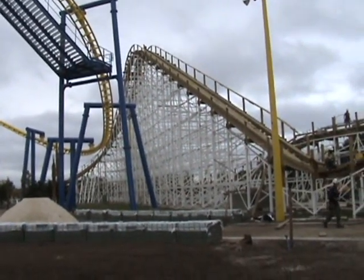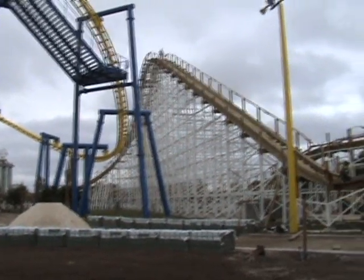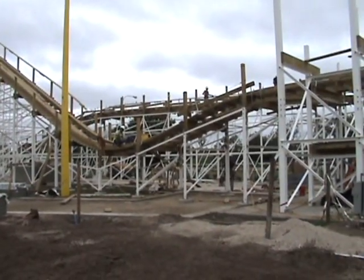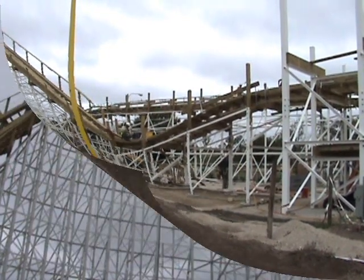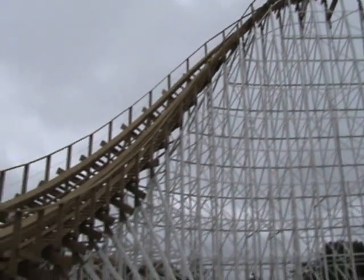This might be our only wooden roller coaster in Orlando that's taller than... Yeah, over here. All right, well, we're gonna do more White Lightning stuff as we get to some other parts of the track. But we wanted to catch you guys up on what the station will look like right over here. All right, down here we're at the first drop of White Lightning.